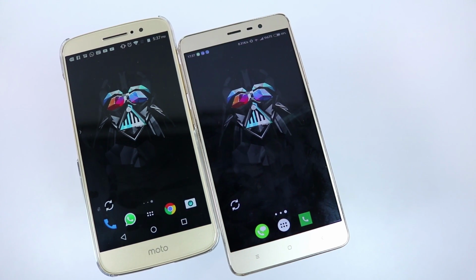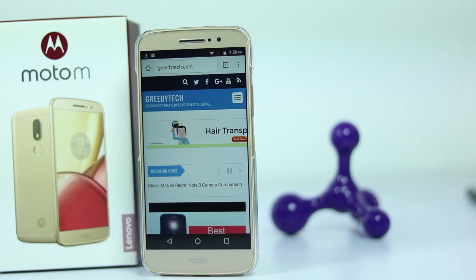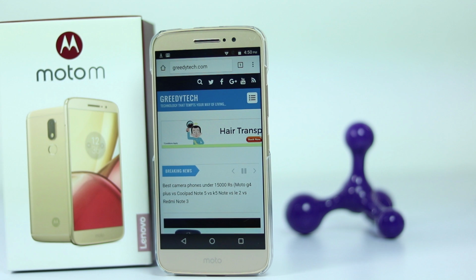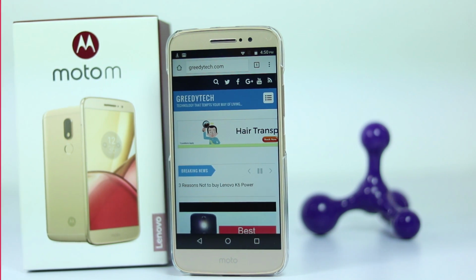If you're looking for other alternatives, you can check out my video on best phones under 15,000 rupees. Just as a small disclaimer, Moto M is the first phone made by Lenovo and sold with the Moto logo. So technically, Moto M is also a Chinese branded phone.